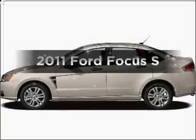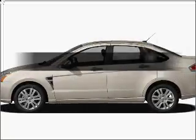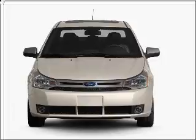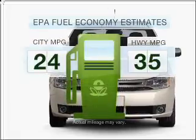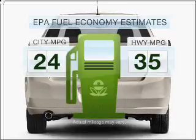Get noticed in this 2011 Ford Focus. If you're looking for an automobile with great attributes, look no further. Save your money. Make less trips to the gas station to fill your gas tank when driving this fuel-efficient vehicle.